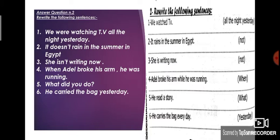Yes, this is a sentence. It asked you to put when, and when is capital, so the answer will be when, and after when we use past simple. When Adil broke his arm, comma, he was running.